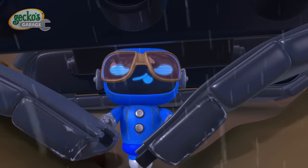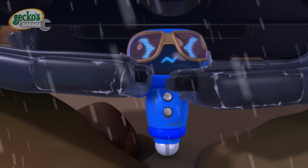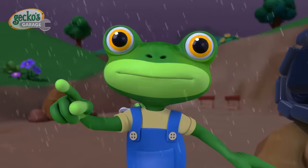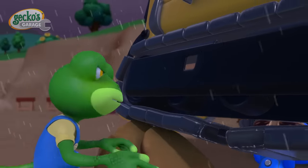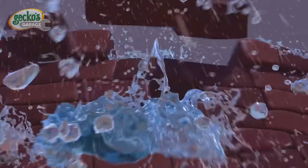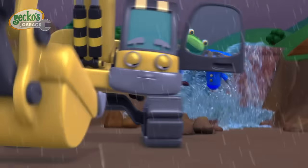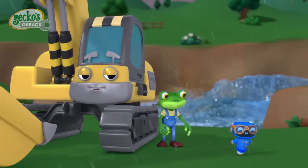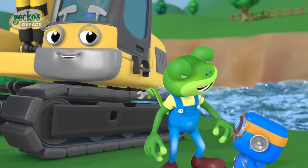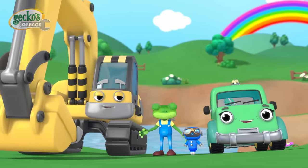Blue is small enough to fit under. Well done, Blue. You're being really brave. Oh no! The dam's going to collapse. Hurry, Blue. Oh, well done, Blue. You faced your fears. And look, a rainbow. It's Cheerio from Gecko.